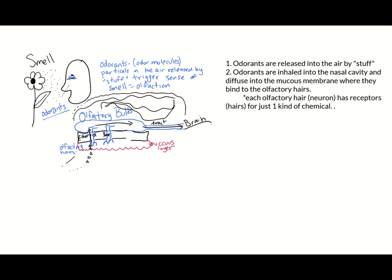specific type of chemical. So if we think about, let's say, pizza, pizza has different ingredients, and each one of those ingredients is going to release different chemicals into the air. And so there's going to be lots of hairs that are going to be triggered. And so your brain is going to decipher which neurons, which hairs are being triggered. And that's what lets your brain know, okay, I'm smelling pizza, or I'm smelling a burger, or I'm smelling that cologne that I really like.